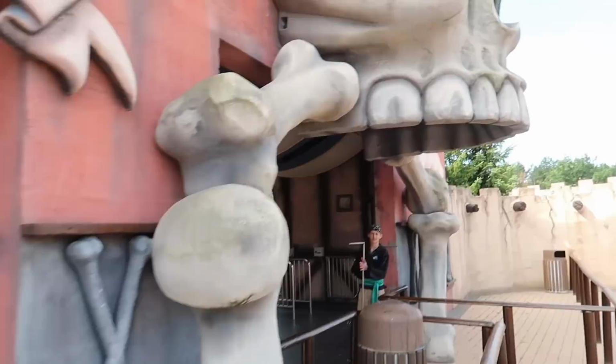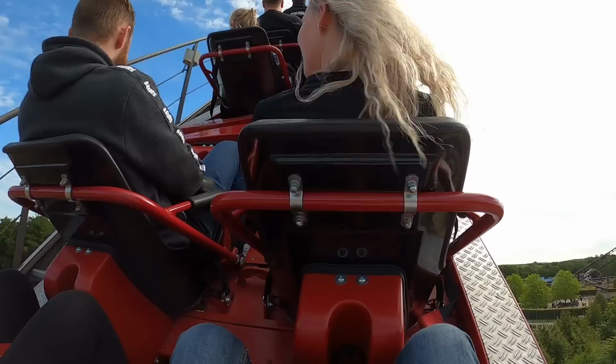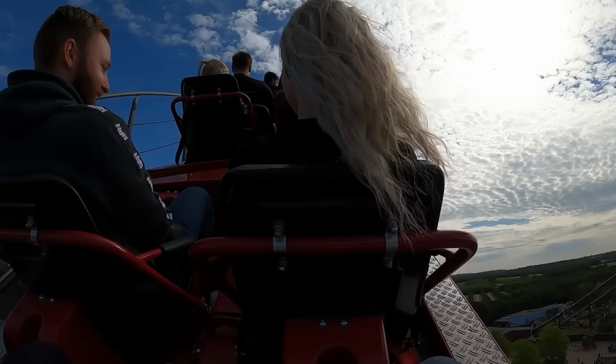Woo! Oh, no messing about. Great operations on 2 trains as well. And here we go. Oh, cable lift hill. Look at this, how open the trains are. Nice little lap bar. It's actually only just over 100 foot tall, this, but it's going to have some good air time. We're going to get whipped down this drop. We're on the back. Here we go. Piraten.